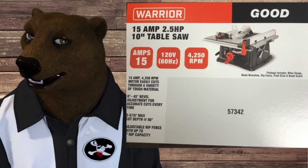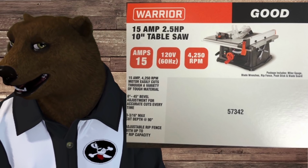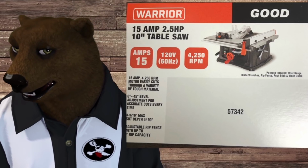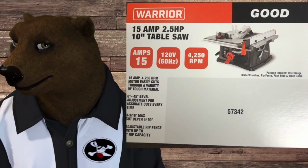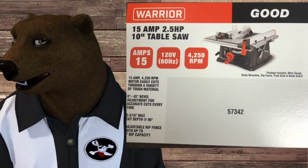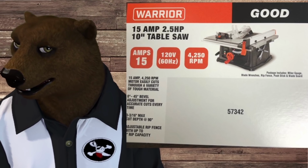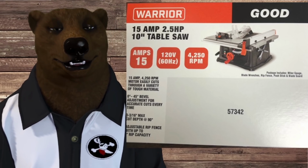Let me look at my notes here so it's easier to read some of the other stuff. Motor easily cuts through a variety of tough materials. 0 to 45 bevel adjustment for accurate cuts every time. 3 by 3/16 max cut depth. Adjustable rip fence. The capacity got cut off. You're not going to be ripping sheets of plywood with this thing.